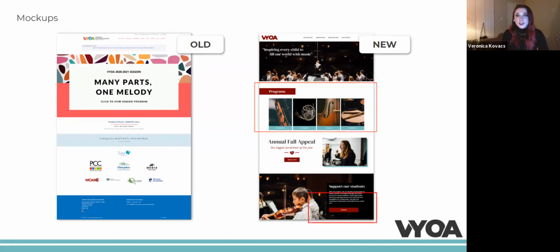We added call to action buttons for donation and signing up for newsletters, as those were hidden or did not exist originally. Based on our user research, we fleshed out the homepage with lots of photos to tell the story of the VYOA, as well as a prominent vision statement. That visual storytelling showcases the community feel of the organization.